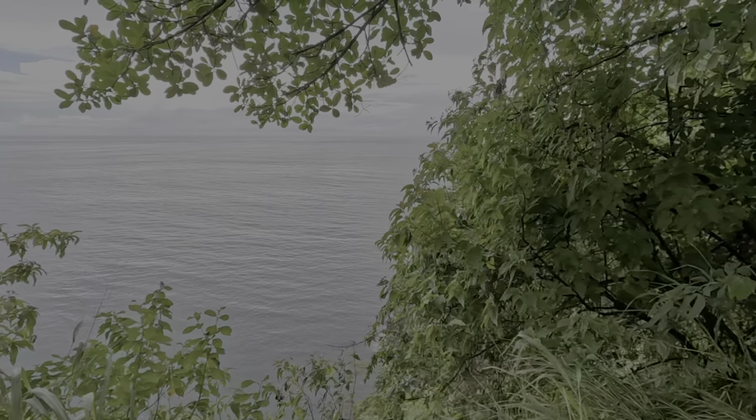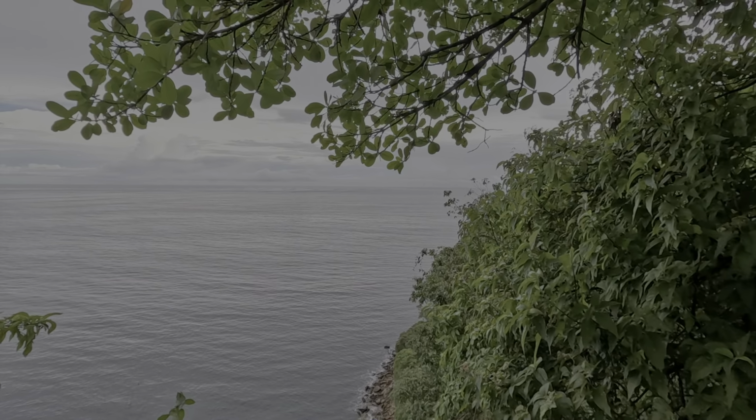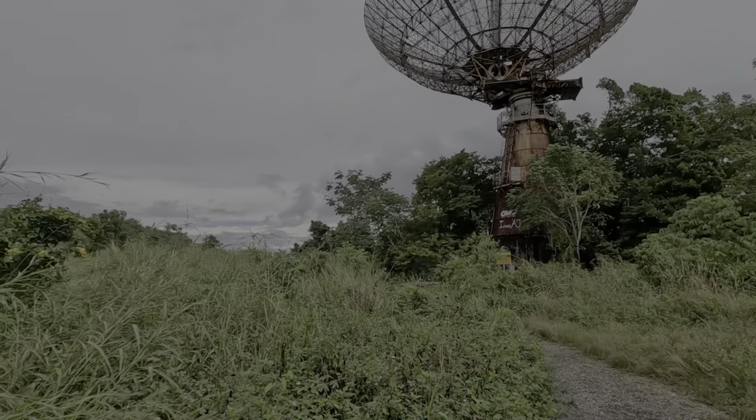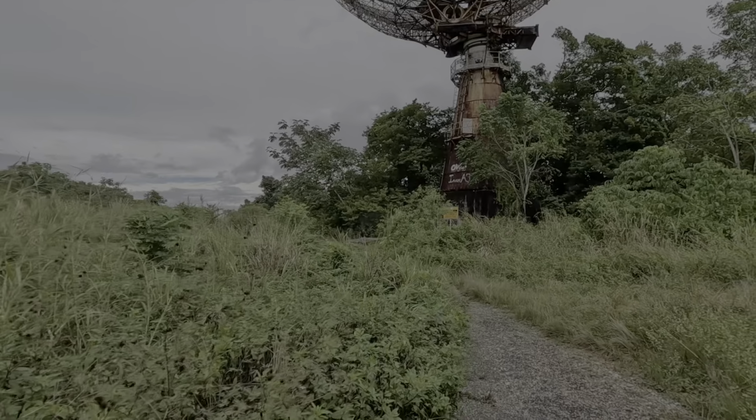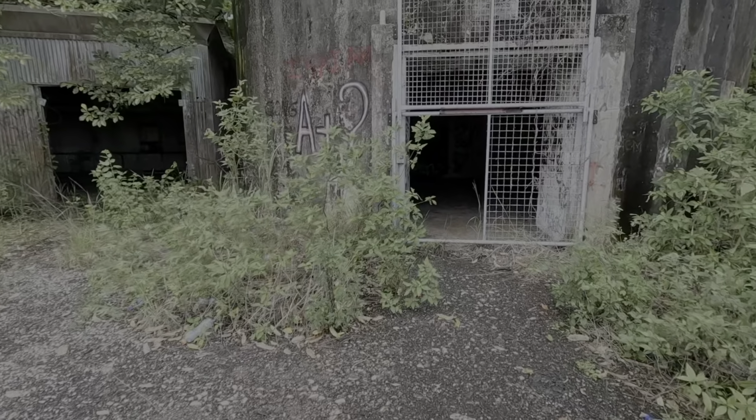The area in which we are walking was a military base for the US Army during World War II. In fact, the whole Chaguaramas area, which also includes the location of our yard, was a huge vantage point for the Americans during the war.